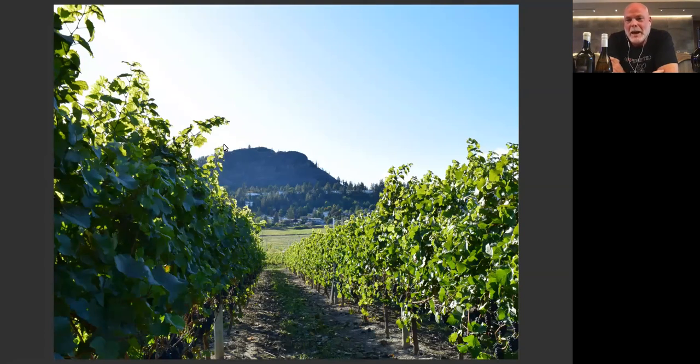What you see in the background is actually Mt Boucherie, the peak, or what's left of the peak of Mt Boucherie. It's an old extinct volcano that's eroded away over centuries and centuries, and this is what you see here today. The soil here, being at the base of a volcano, is obviously volcanic and very stony and porous stone.